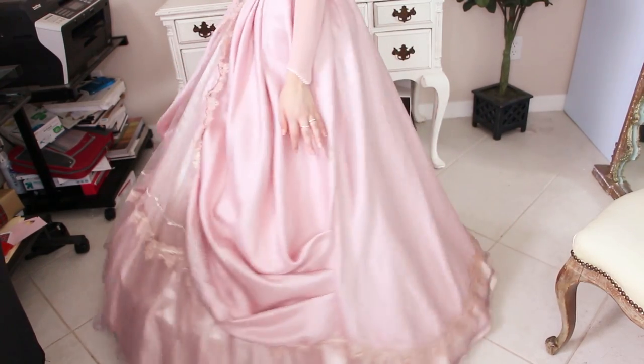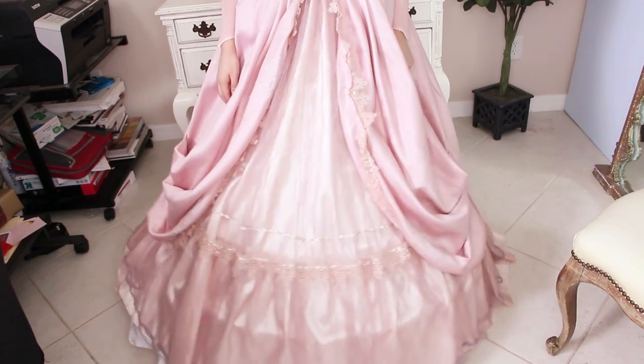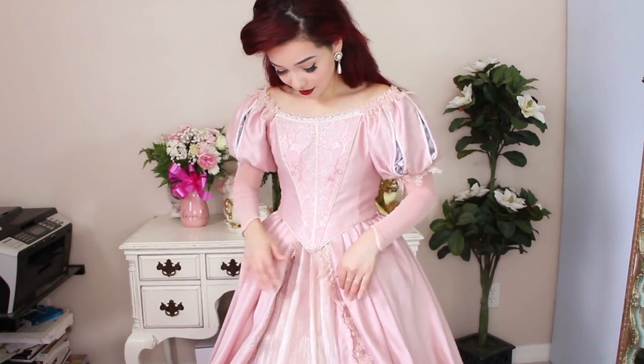And this is what the bottom looks like, and if I twirl around, just like that. But yeah, love it, love it, love it.